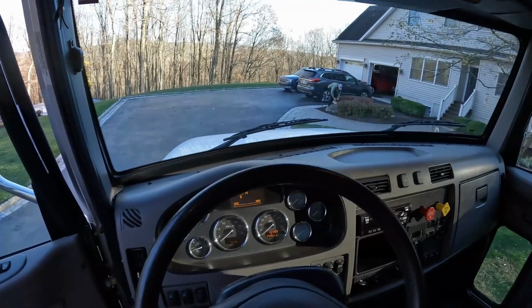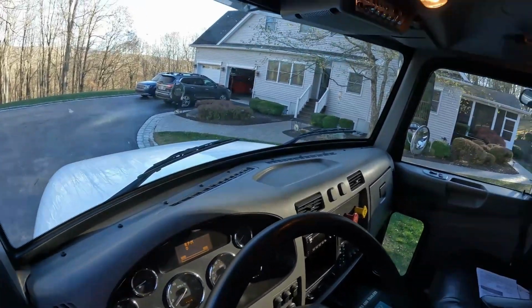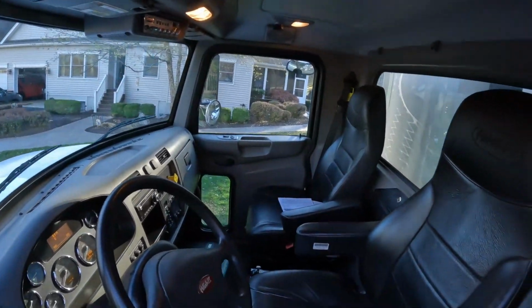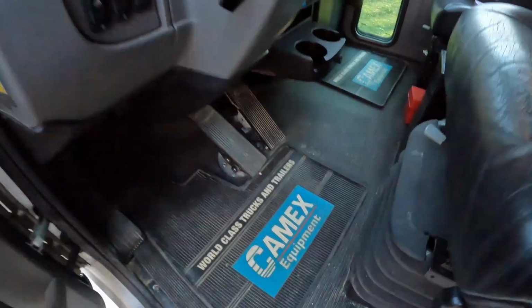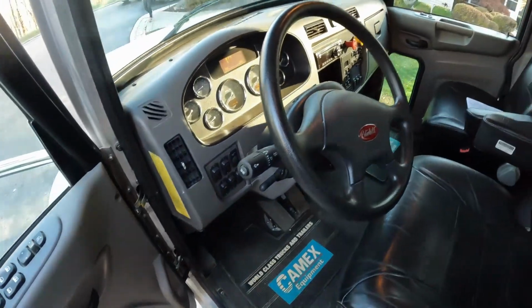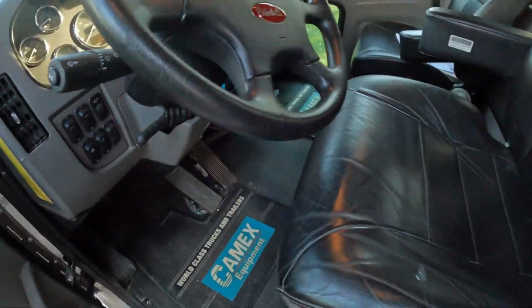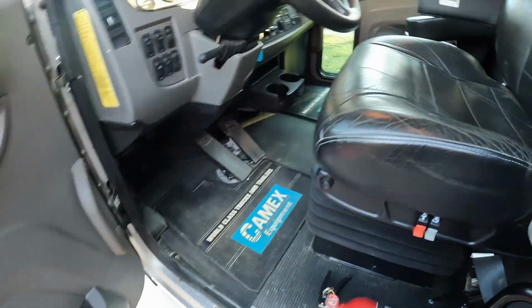I do have to pull the plates off later and mail them back down to that guy, but I'll show you around the cab in here real quick. It is super nice, very clean. And this truck was built by KMX Equipment out of Canada, so it's really a Canadian truck. And apparently these guys do, I think it's 200 trucks a year, so pretty unique.